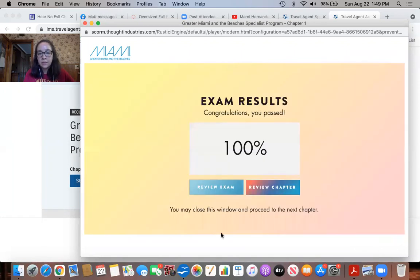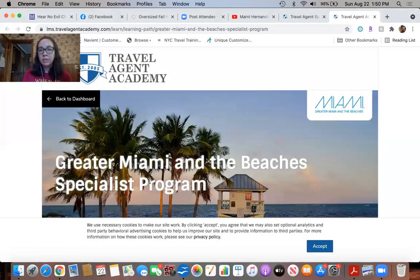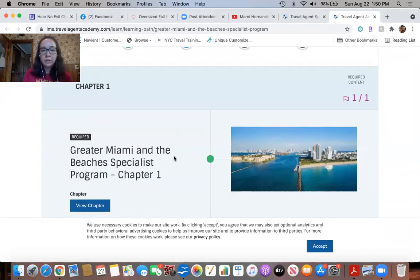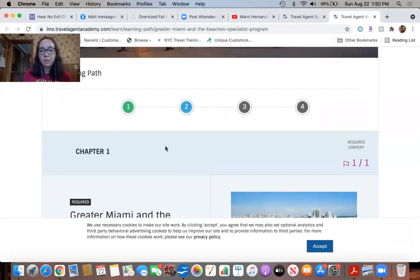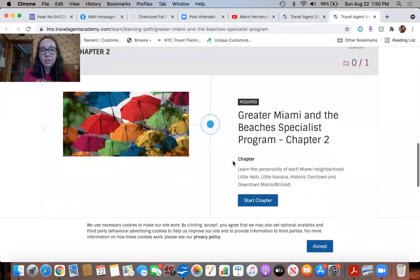Let's see. All right. So how do we get out of here? Close this window and proceed to the next chapter. So if it popped up in another tab for you, just close the tab. If it popped up in a separate window, like it did for me, I'm going to close that. And it should reload here and then should turn green. Yeah, should have a green dot. Number one should be green to show that you completed it. Okay. All right. Let's move on to chapter two.